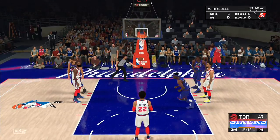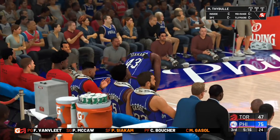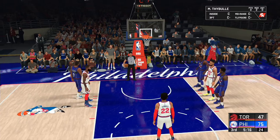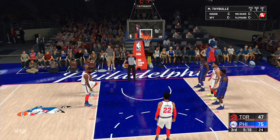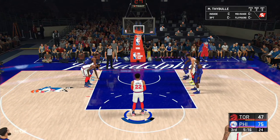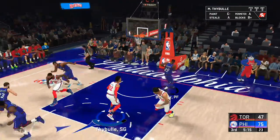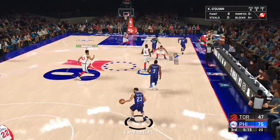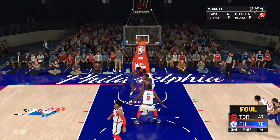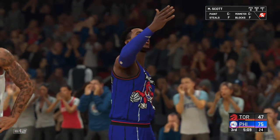And the first one drops. Serge Ibaka, he's checked in for Toronto. Hollis Jefferson comes in for Pascal Siakam. That one misses, so he goes 1 for 2. The Raptors shooting a low 30% right now. An ugly offensive performance. And he's fouled on the shot. It misses, so a couple of free throws here. Almost the chance for a 3-point play.